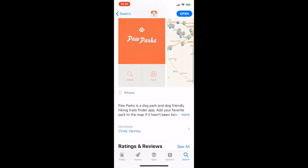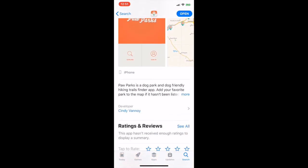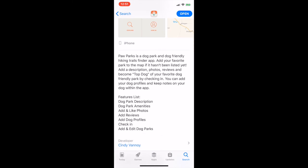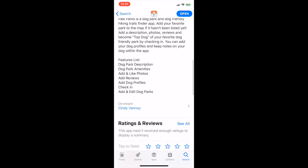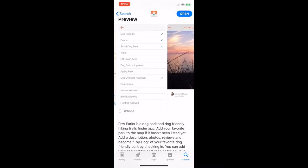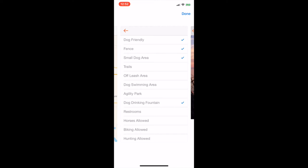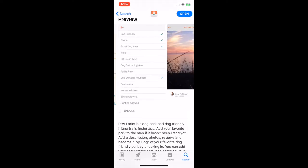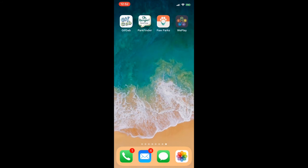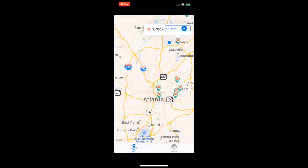All right, so as you can see, Paw Parks. Paw Parks is a dog park and a dog friendly hiking trails app finder. Add your favorite park to the map if you don't see it. And as you can see here, and also when I log in to the account, you can see your area where you live at. You can see just different things that are going on with this. So let me just show you right here inside of the actual app.